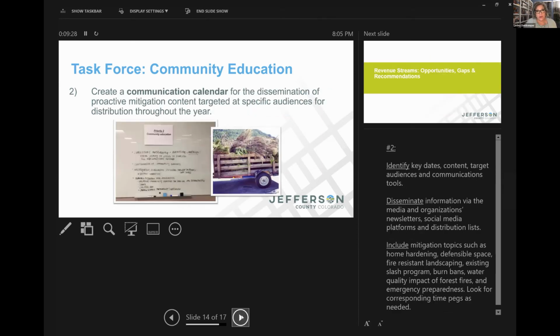The other area that we thought we could leverage, and this is along the lines of what you heard Chief Ware say about advocacy, is all of the communication networks the partners involved on the task force offer. And that's a huge network when you put it all together. And we wanted to make sure that we're pushing out common information, messaging, again, proactive content to encourage members of our community to mitigate.